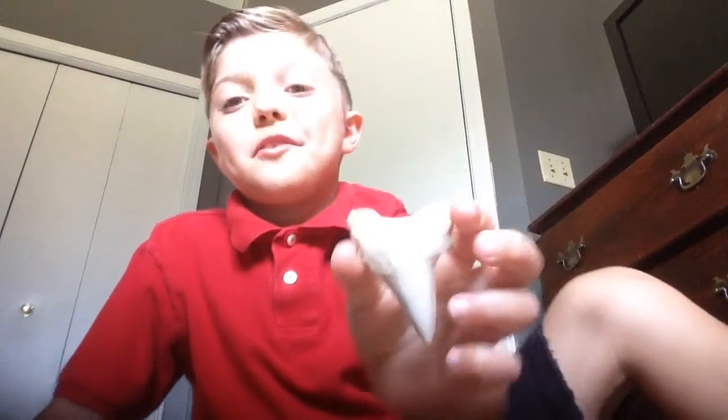I got some stuff from the Grand Canyon because my grandparents went to the Grand Canyon and they got some stuff for us because why not? Because they're grandparents. Okay, so let's get off and show you the first thing. Okay, so the first thing I got was this prehistoric shark tooth.